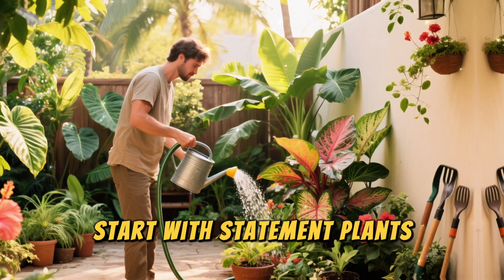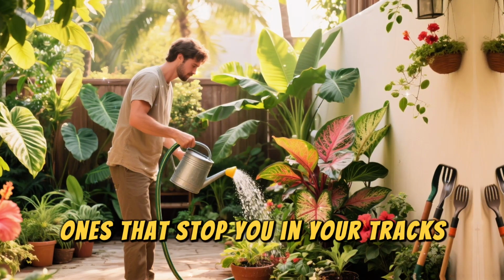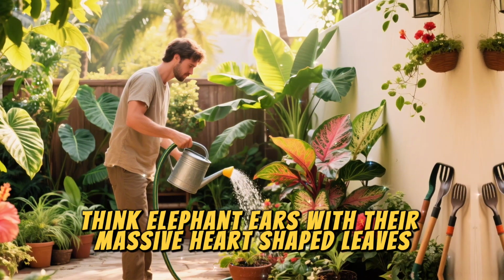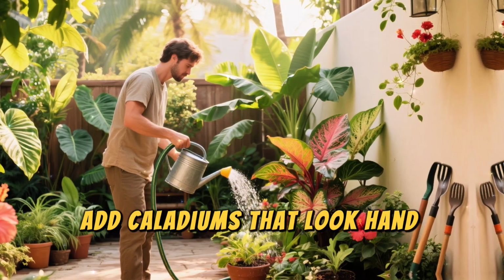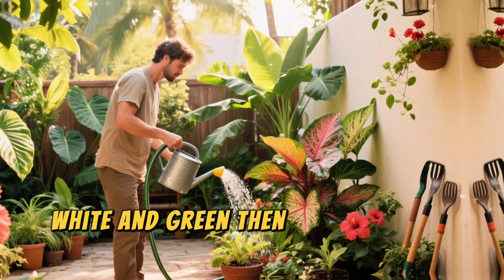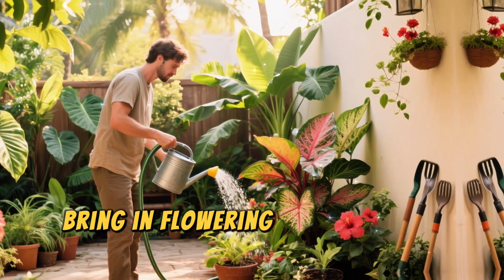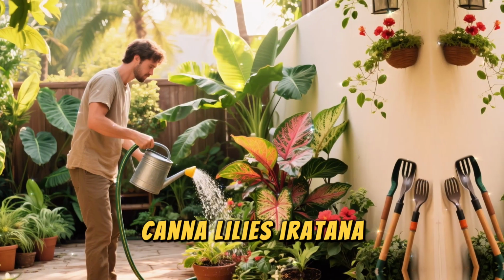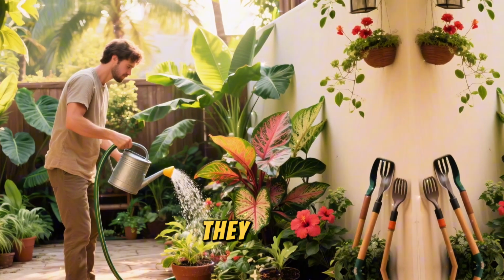Start with statement plants, ones that stop you in your tracks. Think elephant ears with their massive, heart-shaped leaves. Add caladiums that look hand-painted with strokes of red, white, and green. Then, for bursts of color, bring in flowering tropicals like hibiscus, canna lilies, or lantana. These plants don't whisper, they sing.